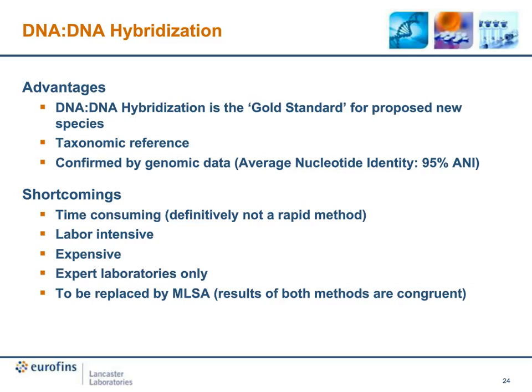Okay, thank you. DNA-DNA hybridization, we have some advantages for this technique. It is the gold standard for proposing new species. This is a taxonomic reference. And this has been confirmed many times by genomic data. Now that we are able to compare whole genomes of bacteria, we can express the comparison as an average nucleotide identity. And for members of the same species, it is above 95% of average nucleotide identity, and it is less when we compare genomes of different species.